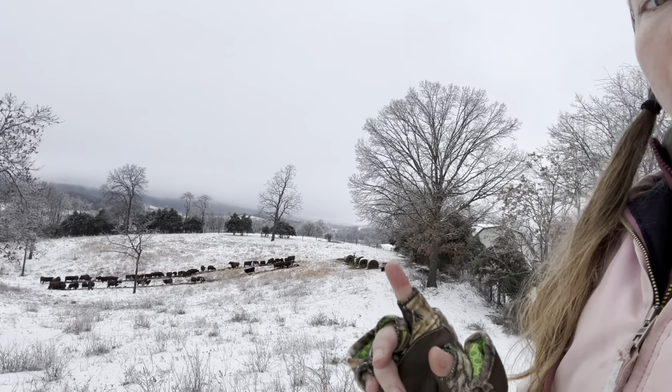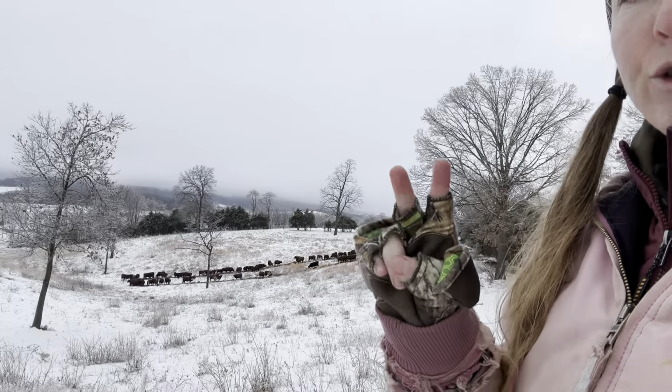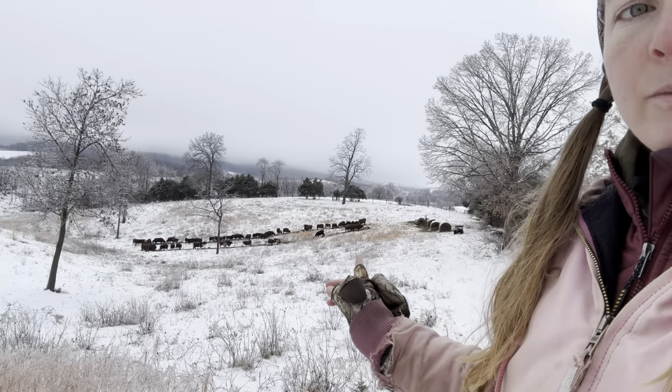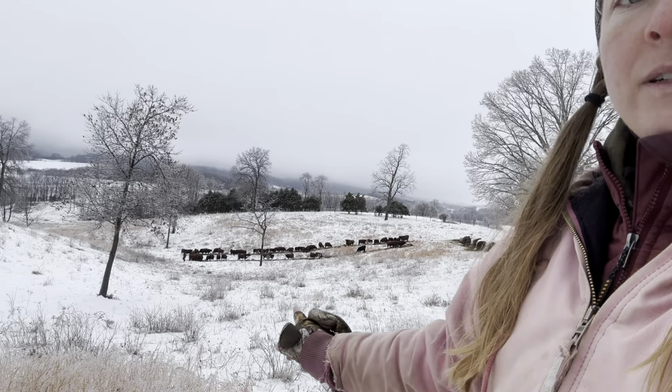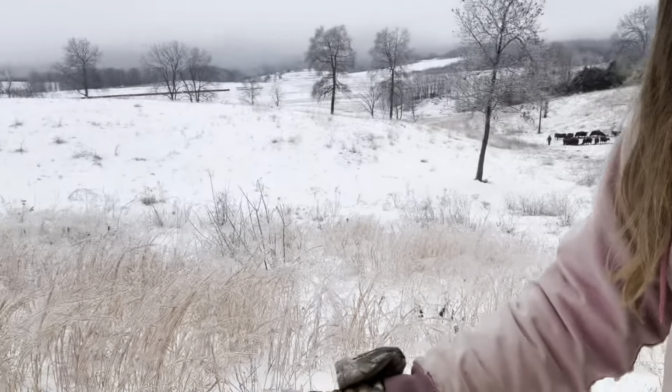Here they've got some windbreaks for these hills. Kind of a strategic move on us. We wanted to feed hay on these side slopes because they have a lot of infertility or low fertility issues. See all the broom straw back there and here in front of me.